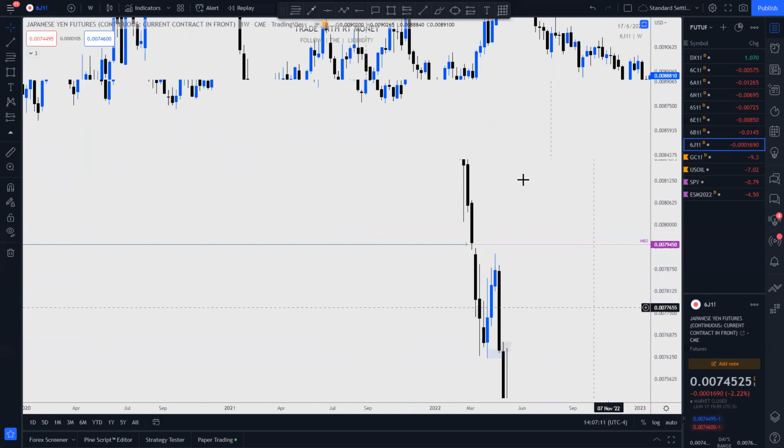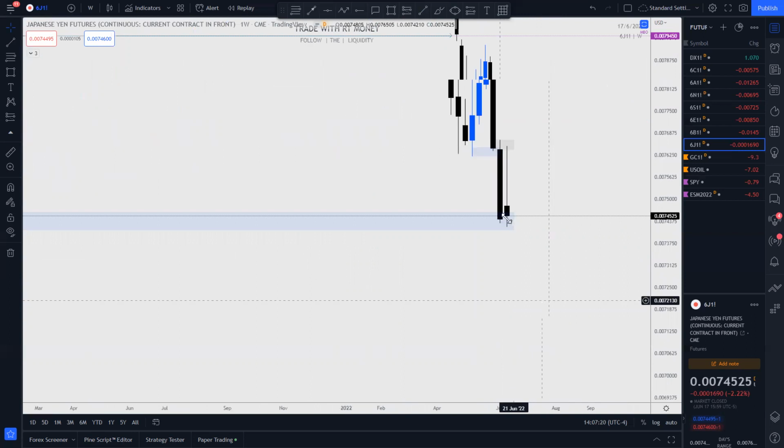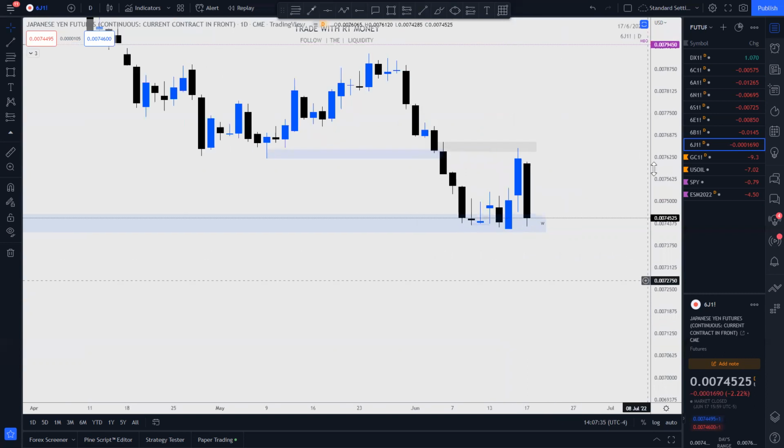Price is trying its best to do so. It tried to respond. This is the bullish response, and then the sellers came back in, and we closed bearishly last week. Big old doji, but it's a bearish looking doji, isn't it? If we go to the daily, we see the push up and then the engulfment of the body. This is a bearish engulfer, but it's not the strongest looking bearish engulfer.